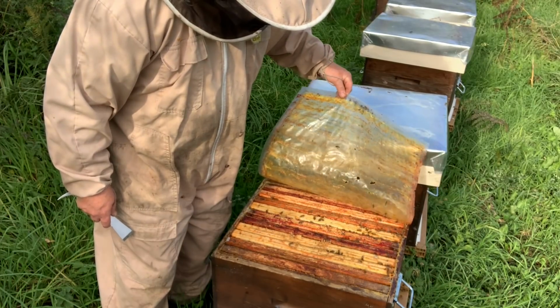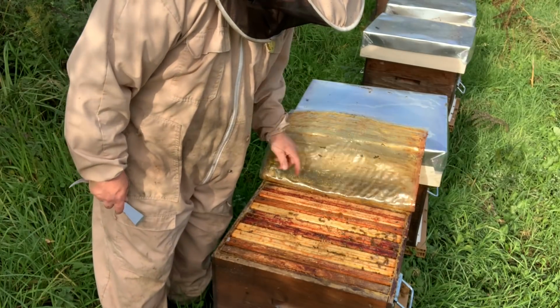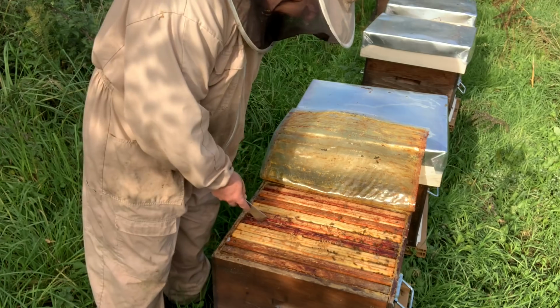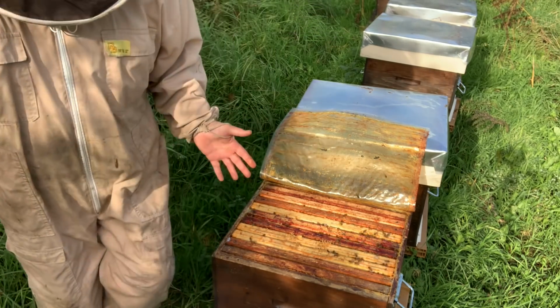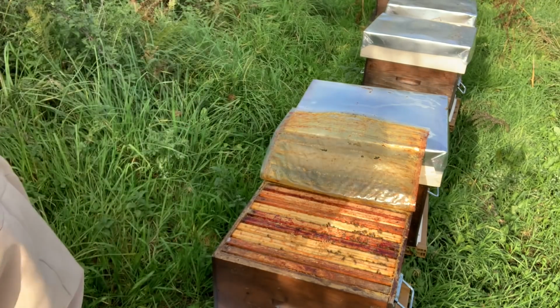Take our time, go slowly. I'm going to use a bit of smoke just to get the bees off. So this is an empty frame, that's got stores in it. They're growing, I can see honey, honey, honey, honey. This is nearly ready for the winter. But I'm going to give it a pollen sub because I can, and because they're a young colony.